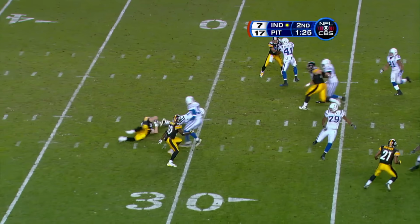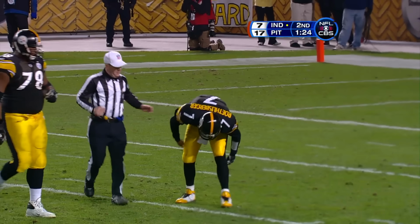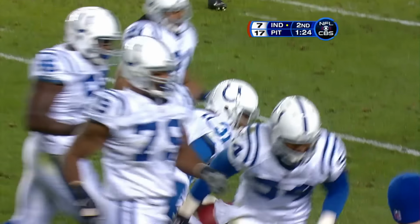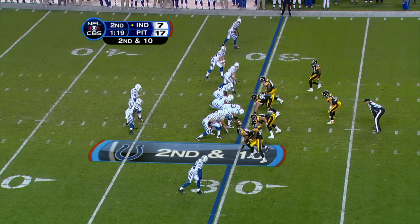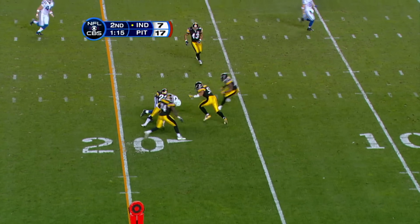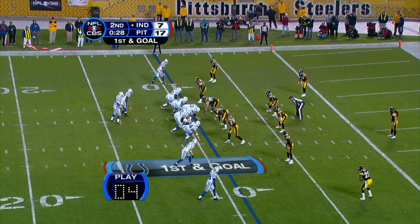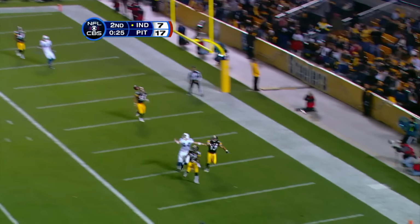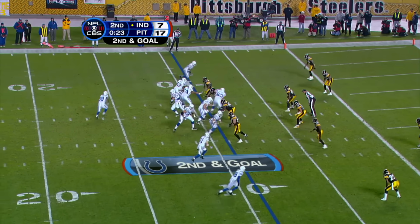Picked off by Ratliff. Oh, the break that the Colts needed right before halftime. When you get a situation like that, when they bunch the receivers to one side, they always give the quarterback the option, and they're throwing it with a purpose. There's an open man. It's Harrison waiting for it at the 18. Intended for Clark. And second and goal with 23 seconds.